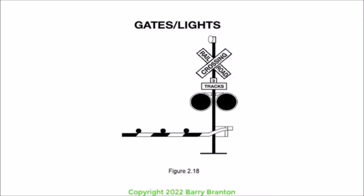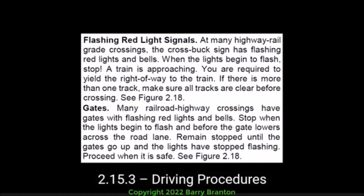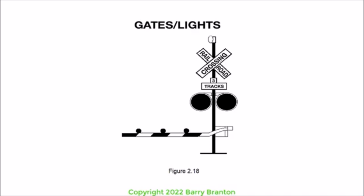See Figure 2.18. Gates. Many railroad highway crossings have gates with flashing red lights and bells. Stop when the lights begin to flash and before the gate lowers across the road lane. Remain stopped until the gates go up and the lights have stopped flashing. Proceed when it is safe. See Figure 2.18. Picture on page 2-27, Figure 2.18, Gates and Lights. Continuing with the text.